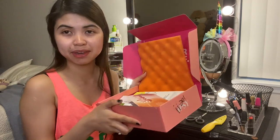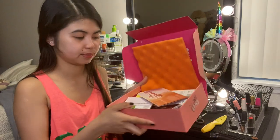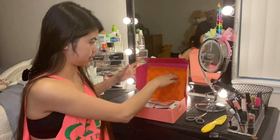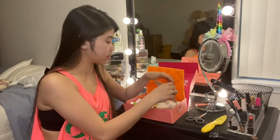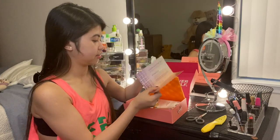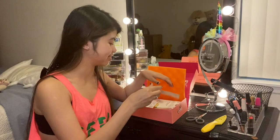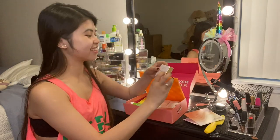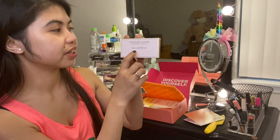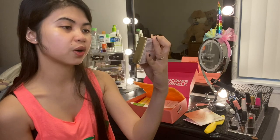So I just checked my PayPal and I paid $27.50 per month. So what's inside the box? Let's see. So we got this paper. I don't know. It's something about something. And we got this. Oh, Vineyard Sori. I don't know. Eyeshadow palette by Color Drain. Taray, ang taray ng eyeshadow palette.